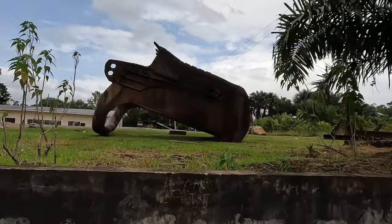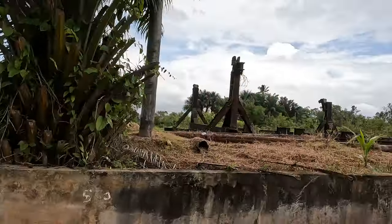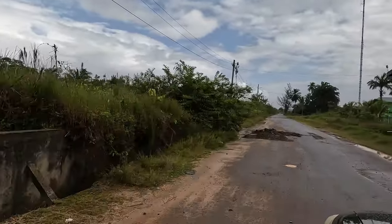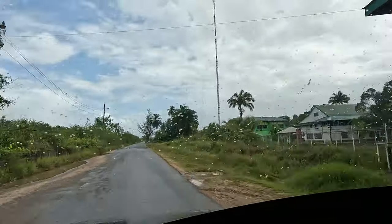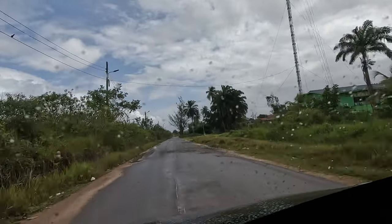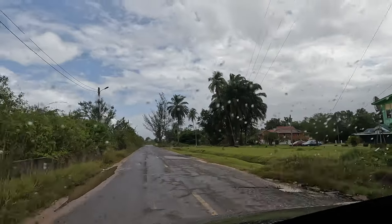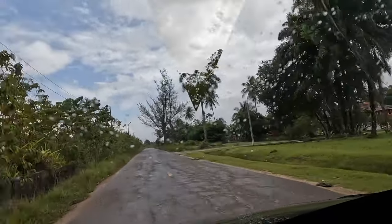So right now this is just a tourist attraction. Yep. This is the road that leads to the mines. We are in Wetuka right now. This is Wetuka. Yeah, man, Wetuka. I had a lot of friends who used to live in Wetuka.